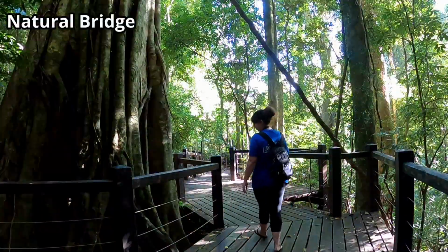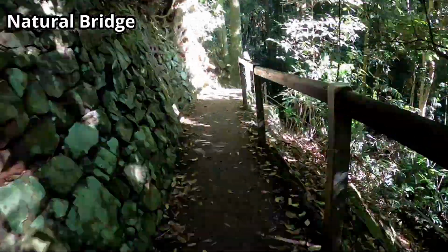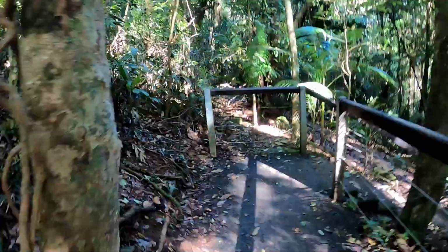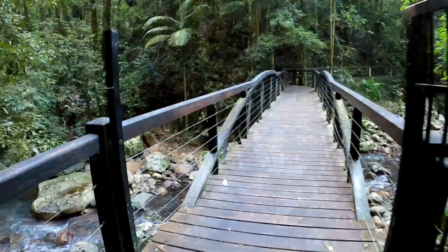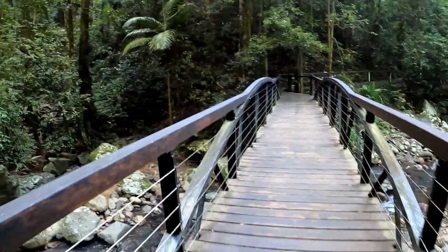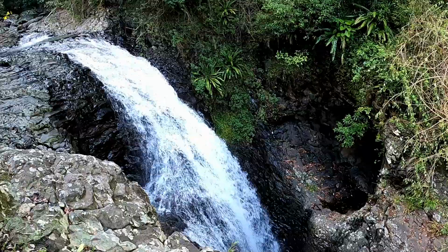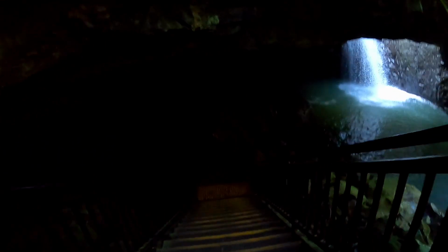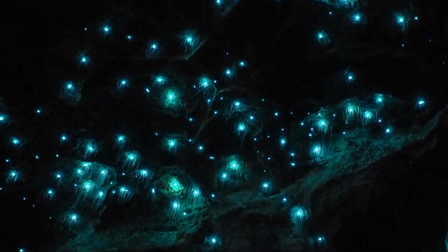Springbrook National Park is still a part of the UNESCO Gondwana Region, but there's no better way to experience the park than by hiking around the Natural Bridge waterfall. The track passes through subtropical and temperate rainforests, giving visitors a glimpse at all the lush vegetation. As you make your way along the 1 kilometre loop track, you'll stop to view the falls from above and below. One added benefit of this cave is staying after dark and finding thousands of tiny little glowworms.